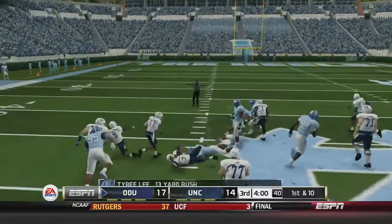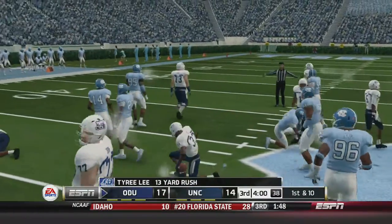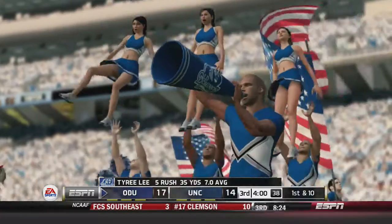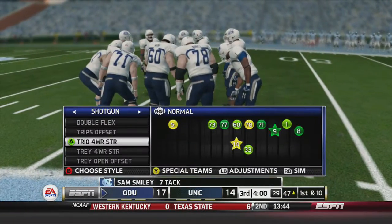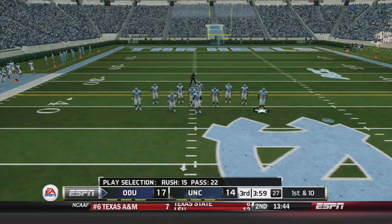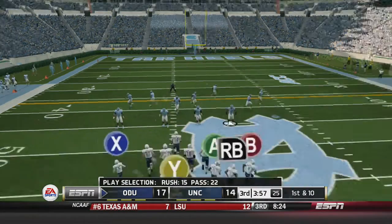He's at midfield. He gets it out to about the 47-yard line. So the option play gets him big yards right there. Yeah, you know, it's amazing how sometimes this guy is able to find a hole and get through it. First down, 10 to go. Ball on the 47.